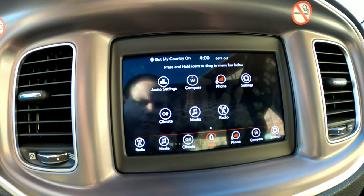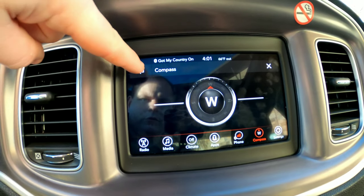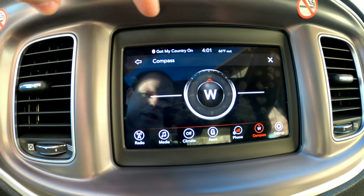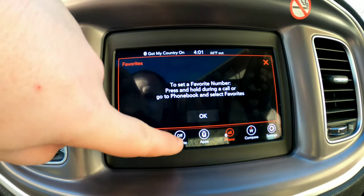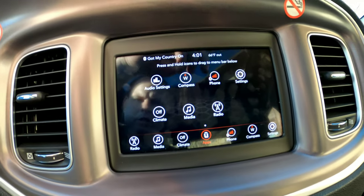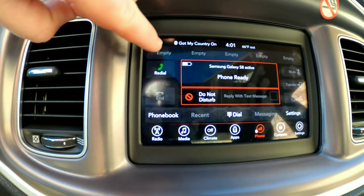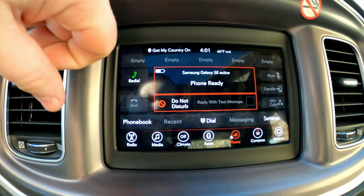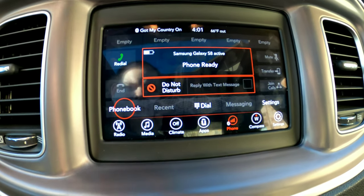You can go through your apps. Got your audio settings, compass. I think the compass is cool, honestly. I just wish it had a complete map. Your phone. Come back down here. Got your settings, climate, media, radio, all that we've already gone over. Your phone, we've gone over. You can hit redial, do not disturb. I haven't really used it yet. I don't play with it too much. If this was my personal car, I'd probably mess with it a little bit more because I'd have more use for it. You can go through your phone book.